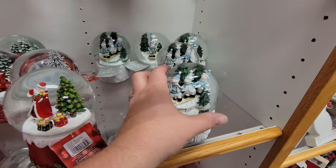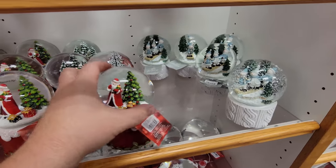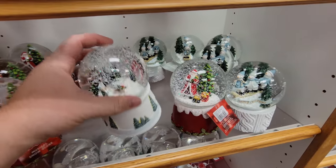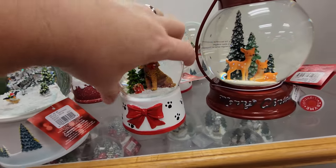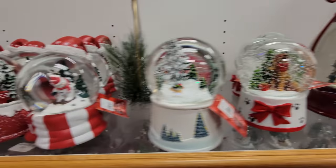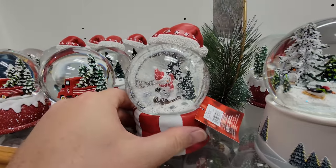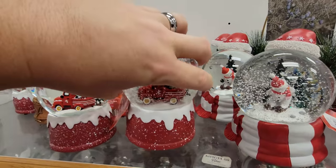Let's get some of the snow globes going, though. Here's our snowman on a sled. Here's Santa by a tree with gifts. Here's just a lone Christmas tree with penguins. Okay. What else? Oh, we got a dog by Christmas trees. There we go. And here's another, well, it's a skiing snowman. Here's your snow, Mr. Snowman. Ooh, there's our red truck. Okay, let's give him some snow.